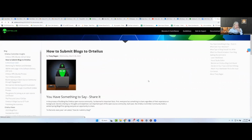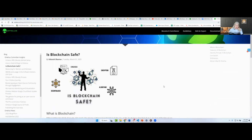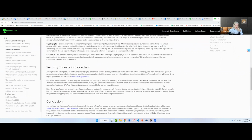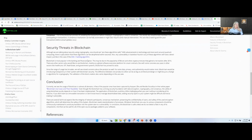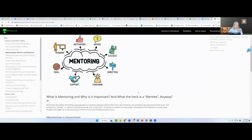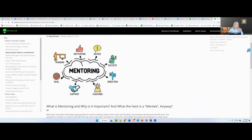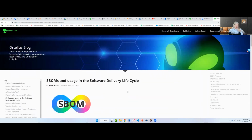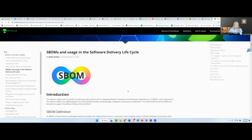Utkarsh did a fabulous job on writing his blockchain safe. He just brings up some basic things about the features of it, some of the threats that people talk about, and his conclusion. We also had Tony Corrado do a really nice job on what it means to be a mentor and a mentee and how you should build the relationship. And then Ankar Kumar did one on SBOMs and usage in the software delivery lifecycle.